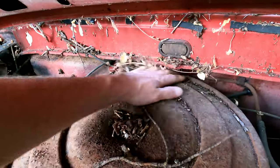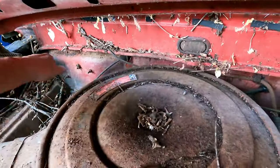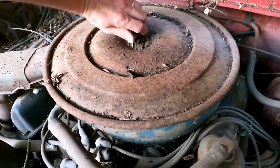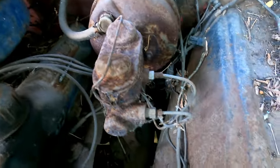All right, let's sweep some compost off the top of the air cleaner. Should get a blower. Dual master cylinder. Huh.